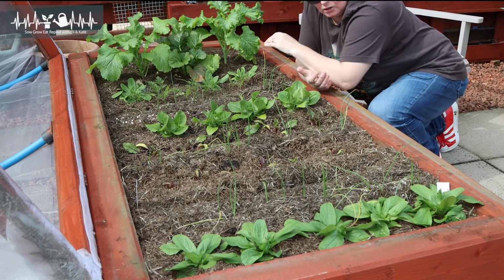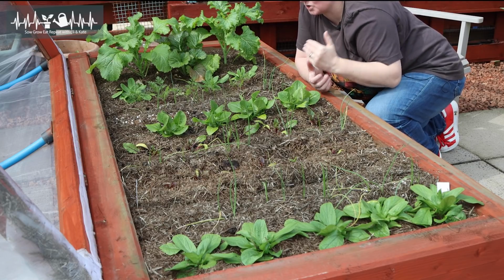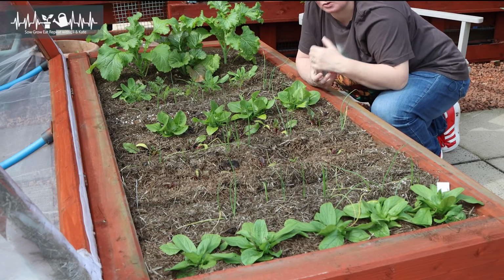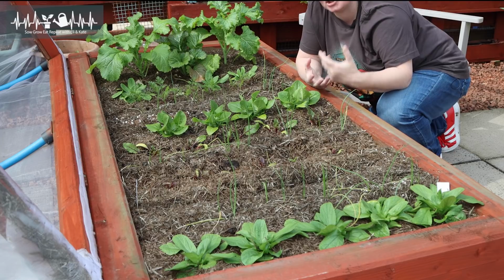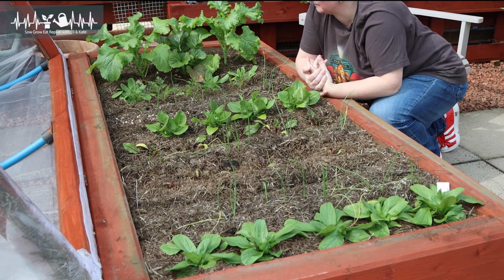Now, at the minute, none of this is following the layouts that I had decided on for the beds, because things worked so much better than expected. So I'm having to readjust and replan as I go, but it's all part of the learning for this year.